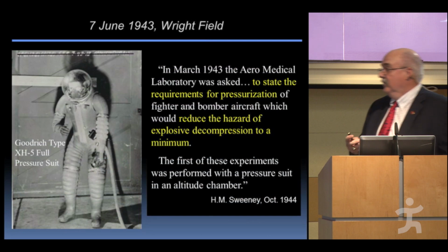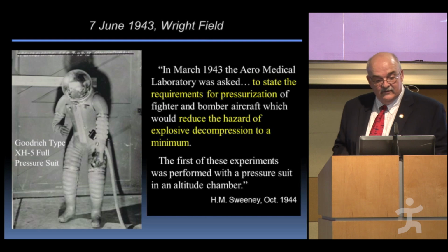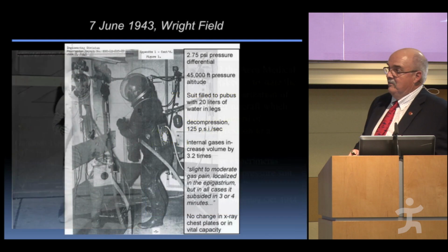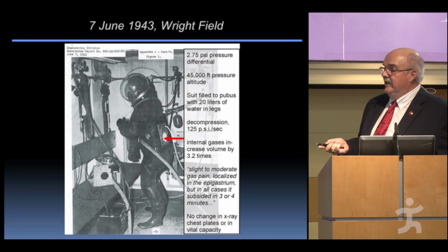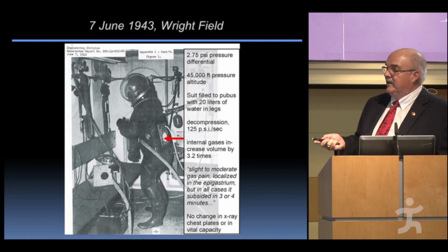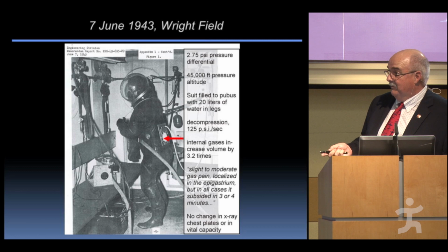So then they upgraded from the metal sarcophagus. They took the pressure suit that they tried to develop and they put a paper diaphragm in the back, and the suit became the pressure cabin. And so he was pressurized in his suit in the altitude chamber, and then his buddy would come up and jab a screwdriver into his back, pop that, and he'd rapidly decompress. And then they'd take chest x-rays before and after, and he said he survived. You know, they didn't know if he was, but he would, and his internal gases increased by threefold. There was a slight to moderate gas pain localized in the epigastrium, but in all cases it subsided in 3 to 4 minutes.